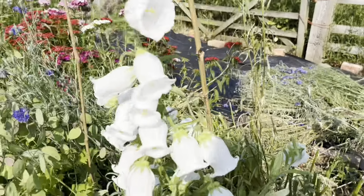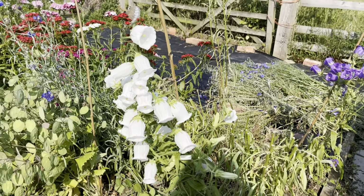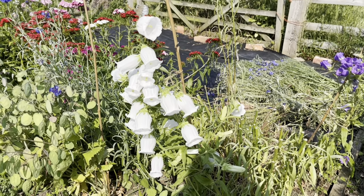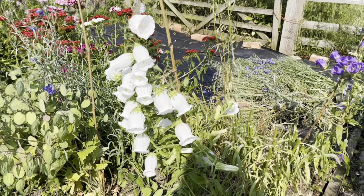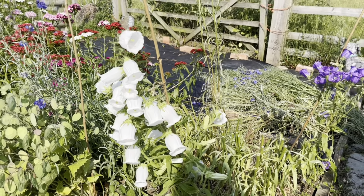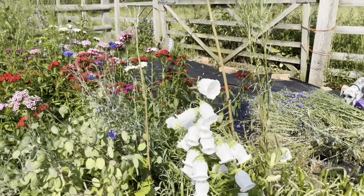Which all look fabulous. I'm not quite sure whether I can really use them in a flower arrangement, not the sort that I use, so I'm not sure I'll grow them again, but they do look kind of spectacular. I wasn't expecting the bells to be quite so large.